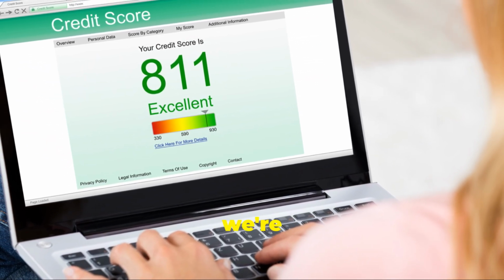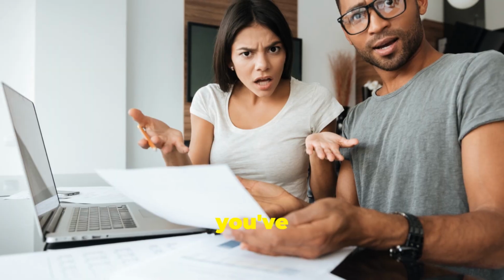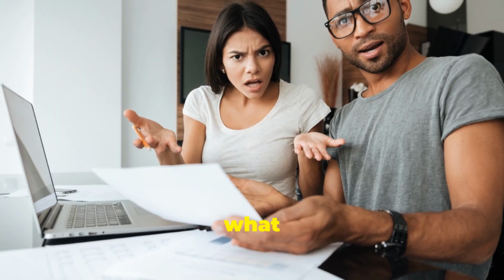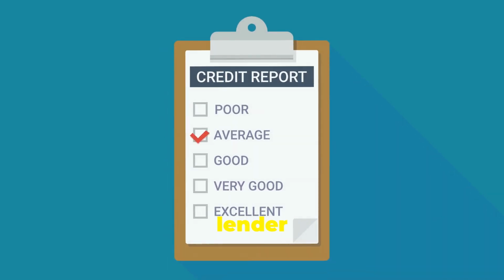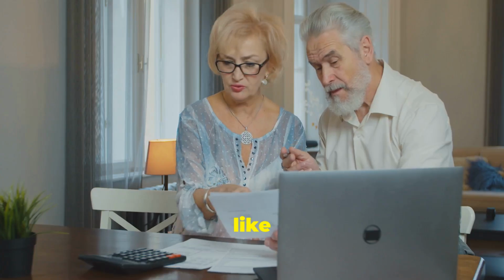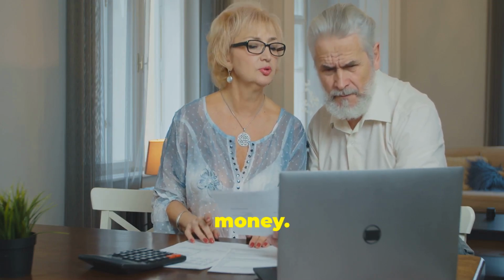All right, so we're on step number 9, limiting those hard inquiries. Now, you've probably heard this term thrown around, but what does it actually mean? Essentially, a hard inquiry happens when a lender checks your credit report because you've applied for credit. Think of it like someone peeking into your financial history when you're asking to borrow money.